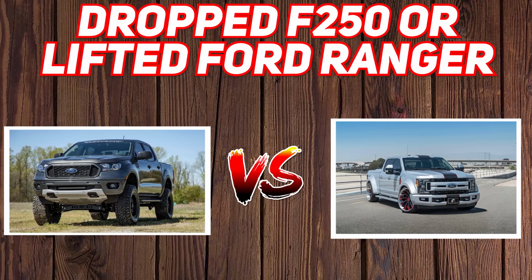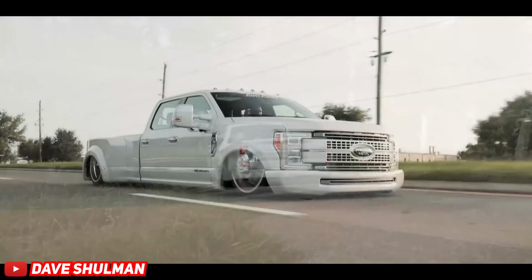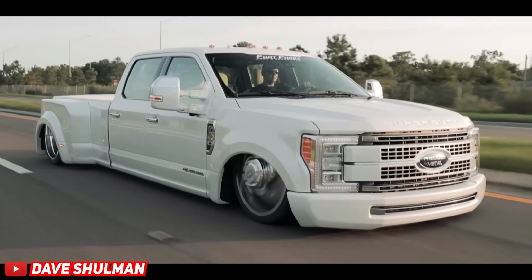Dropped F-250 or lifted new Ford Ranger? Drop it F-250 then. I can just pick whatever I want. Yeah, I'd probably drop an F-250 as well. I don't really mess around with Rangers. And if you did, it'd be a lifted Ranger? Yeah, I don't know. They look kind of weird. They don't look bad, but at the same time, I'd rather drop that thing.